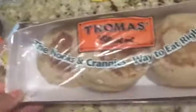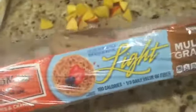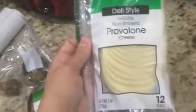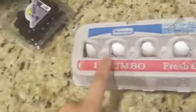All right, first meal of the morning, I'm making a healthy, macro-friendly breakfast sandwich. So I'm gonna have one of these Thomas Light multi-grain breakfast sandwiches. I'm gonna have one serving of this non-fat provolone cheese, which is only 70 calories and there's no fat. I'm going to crack one egg on it.